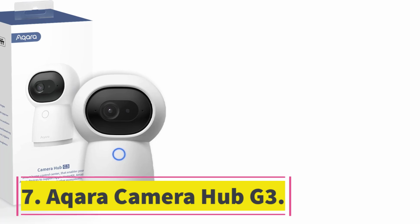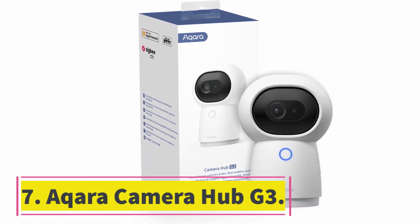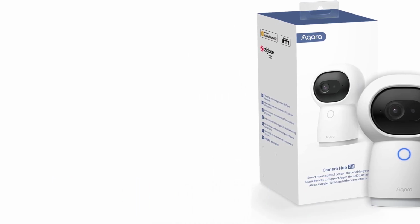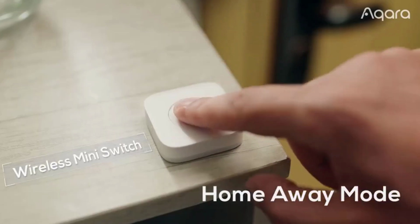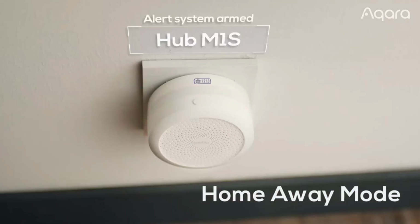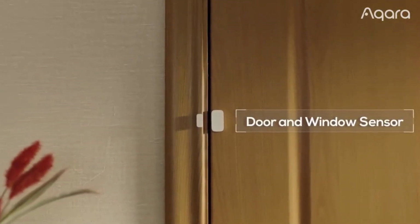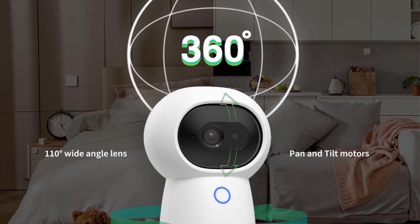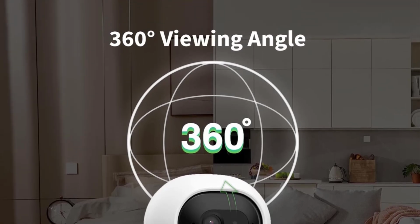Number 7. Aqara Camera Hub G3. Cute ears are amazingly effective at adding personality to a device. This pan and tilt security camera doubles up as a smart home hub. It boasts wide compatibility, including Apple HomeKit, Google Home, Amazon Alexa, and IFTTT. It also acts as a Zigbee 3.0 hub, offering a way to bring all kinds of Aqara sensors and accessories into your smart home fold, and it even has an IR controller.